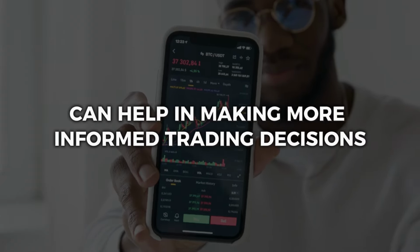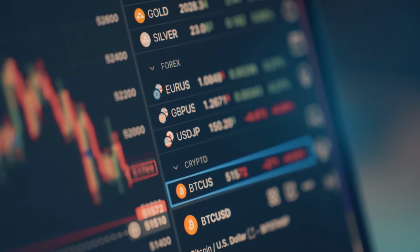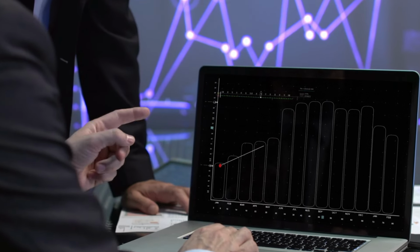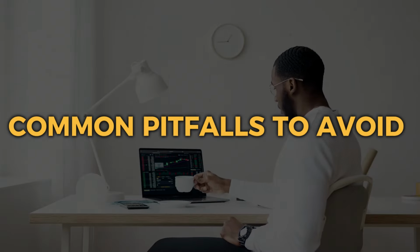Volume as a validator. Check the trading volume on the days doji candles appear. An increase in volume can validate the indecision and the potential for a market turn, making the doji a more significant indicator.